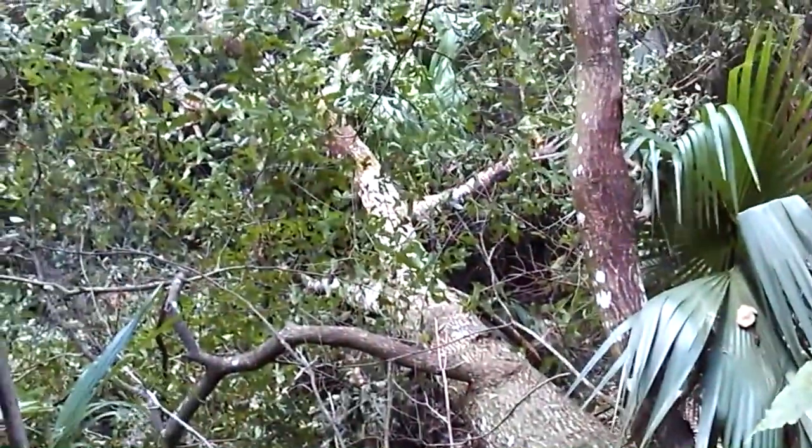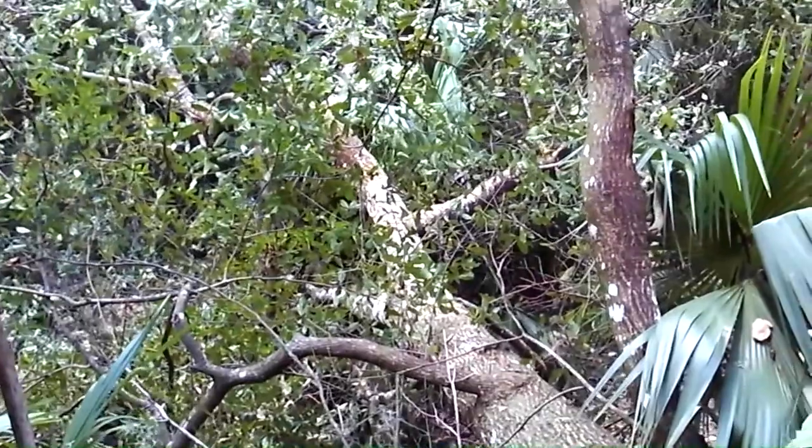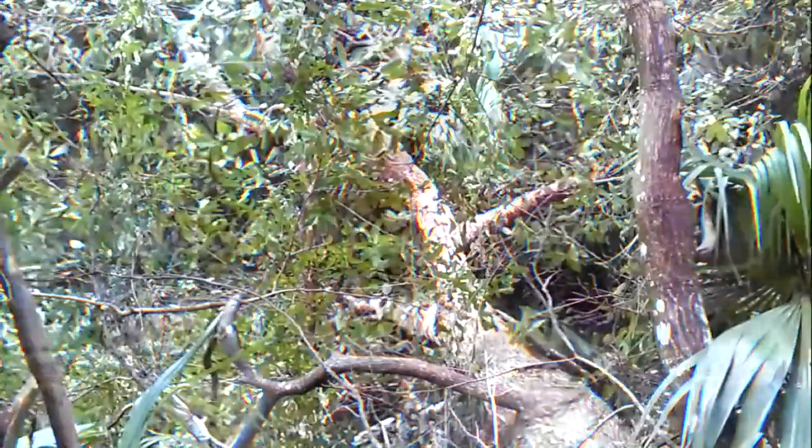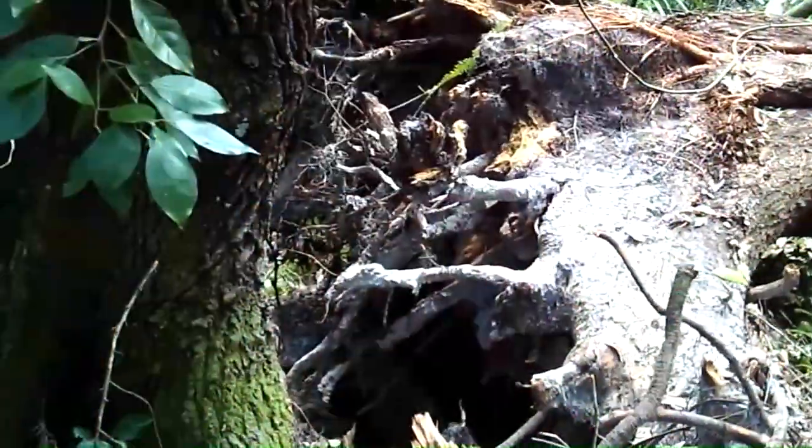I don't think other trails are affected, but as I'm looking around, I think possibly they are. I'll know in a second. Oh yeah, things just get better and better. And there's our root ball.